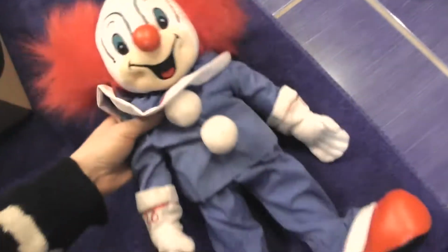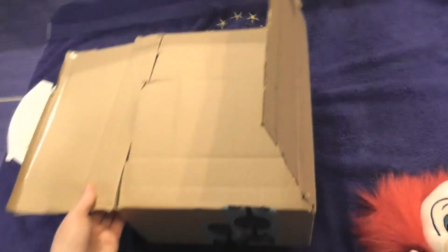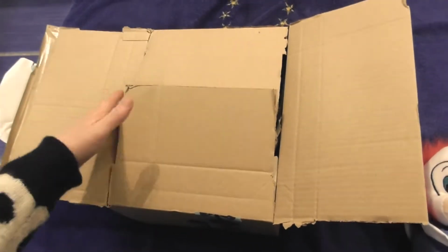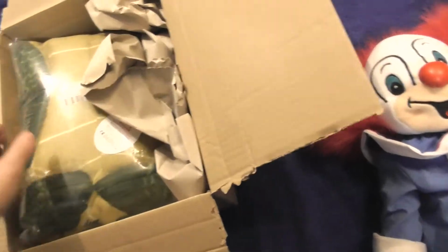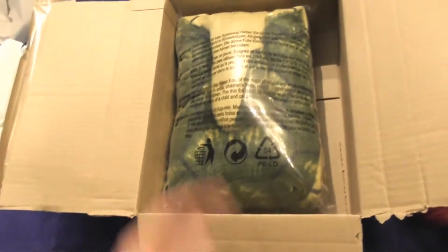Okay, Bozo, lay aside. Nice. So, there we go. You're gonna love this. You might actually already see what it is. Just gonna pull it out. Here it is. I know it's a bit of a weird shape. It has a weird shape right now. It is very green. Actually, I think you should just have put it like this in the box.